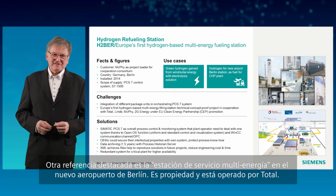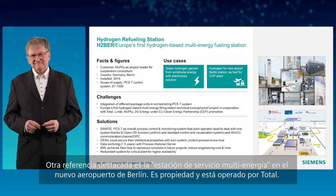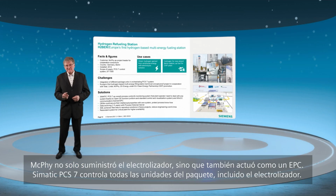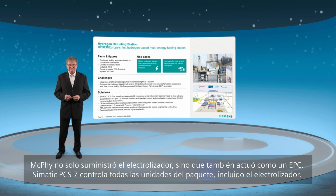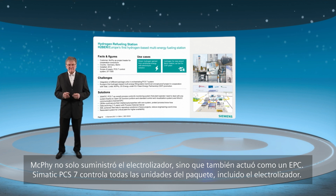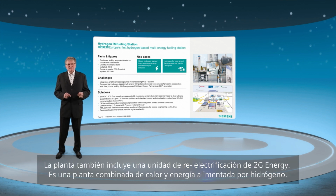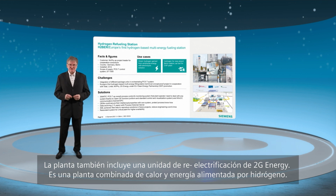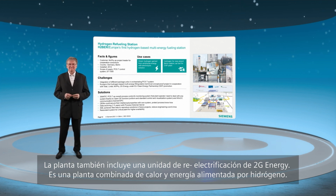Another iconic reference is the multi-energy fueling station at the new Berlin airport. It is owned and operated by Total. McPhy not only supplied the electrolyzer, but also acted as EPC. Simatic PCS 7 orchestrates all package units, including the electrolyzer. The installation also features re-electrification by 2G Energy. It is a combined heat and power plant powered by hydrogen.